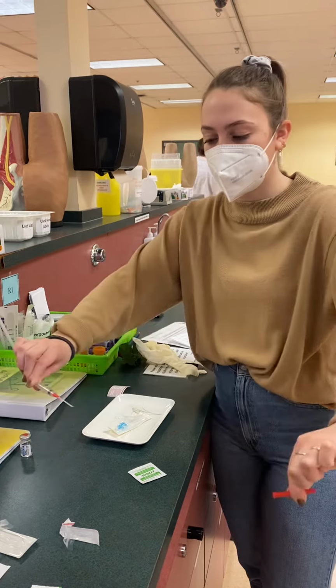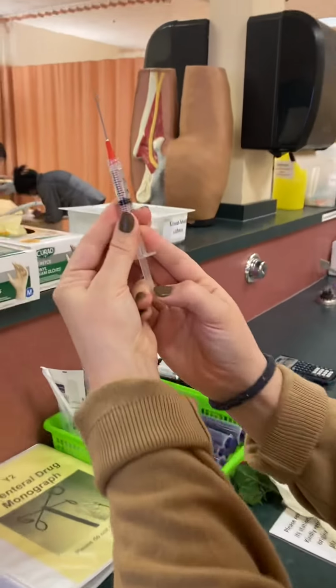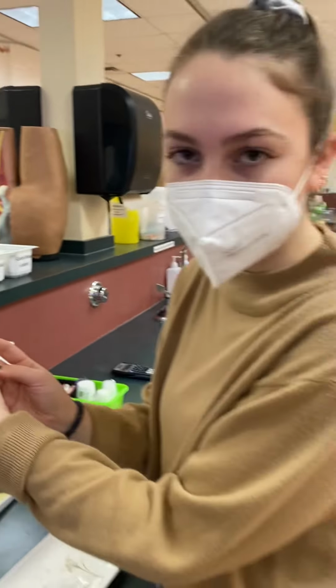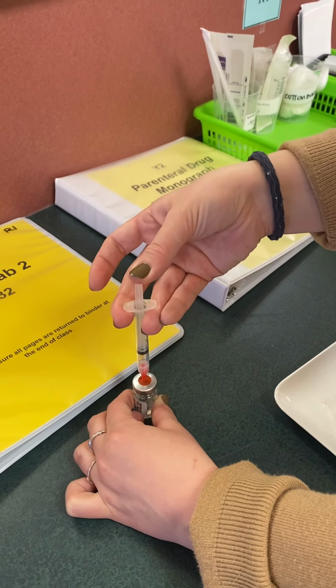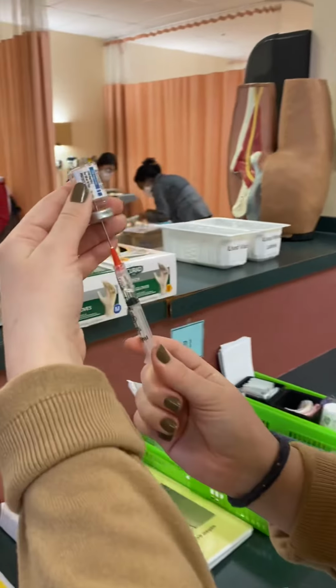So open that safely. Draw up 2 milliliters of air. There we go. Perfect. I usually do just a touch more just to ensure that I have enough. Then I'd be safely securing it on the ground, popping the needle in, infusing the air, turning it upside down, and drawing up the 2 milliliters of fluid.